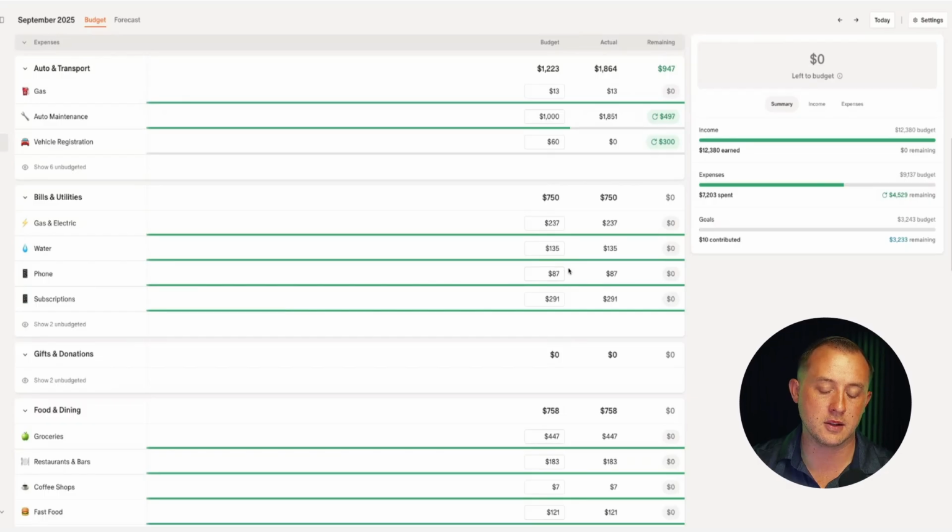We use Verizon. You could use Mint Mobile or Helium as a new provider. They try to lower it down to that $15 to even $25 a month. Could save money there. We're good with Verizon at the moment. So $87, we plan for it, is what it is.